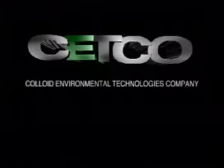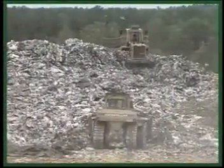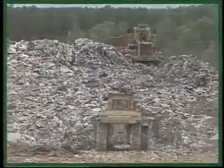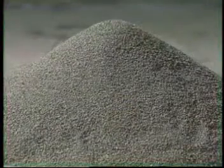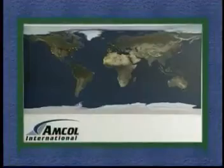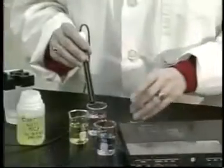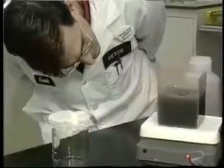At Colloid Environmental Technologies Company, SETCO, we are solving challenging environmental problems with a unique variety of technologies, many of which involve bentonite clay. SETCO is a subsidiary of Amcol International, the oldest and largest bentonite mining and manufacturing company in the world. For 70 years, Amcol has been a leader in clay mineral research and development.